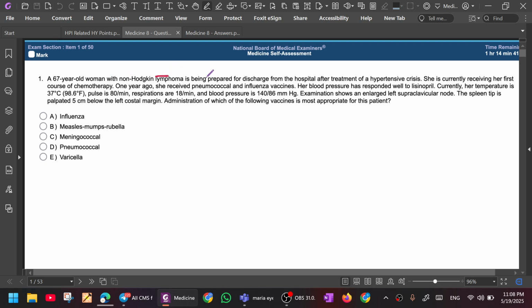67-year-old woman, Hodgkin lymphoma, is being prepared for discharge after treatment of hypertensive crisis. Currently receiving first course of chemotherapy. 1 year ago, she received pneumococcal and influenza vaccine. Blood pressure has responded to lisinopril. Temperature normal, pulse 80, respiration normal, BP 140/80, an enlarged supraclavicular node. The splenic tip is palpated at 5 centimeter below the left costal margin. Administration of which of the vaccines is most appropriate for this patient?